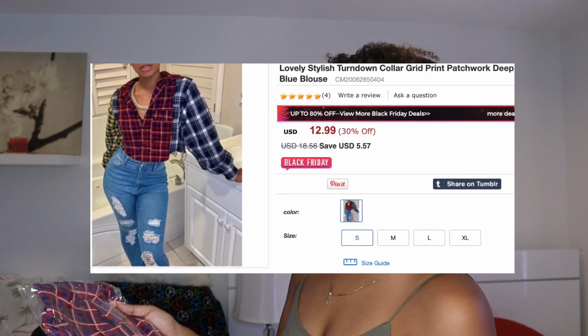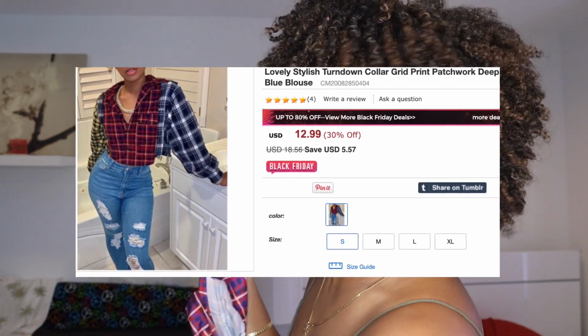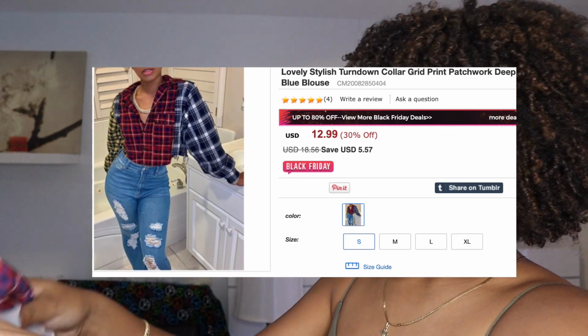Moving on. Next thing we have is in a size medium. I'm not sure what it is. Okay, so it's like a crop top button up. When I chose this item, I don't know what I was thinking, if I'm being honest. It's a pretty thin material. Like, you can kind of see the patterns in the inside. It is soft. So this is what it looks like.